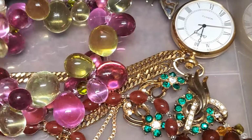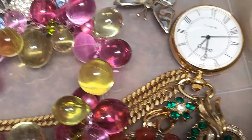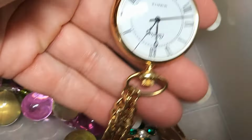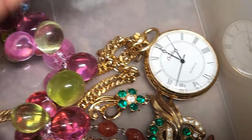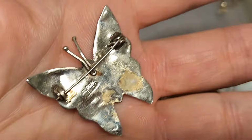Let me see. And I got a cool Carol Lee, like a pocket watch pendant. It's on a chunky chain. Isn't that neat? Nice shiny back. It's in good shape. I picked up several abalone butterfly brooches, or just brooches.